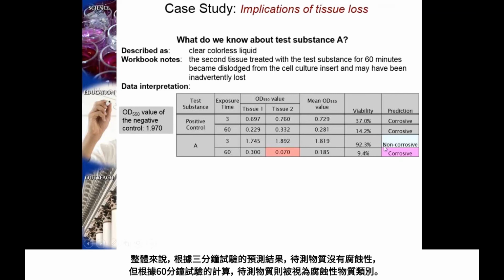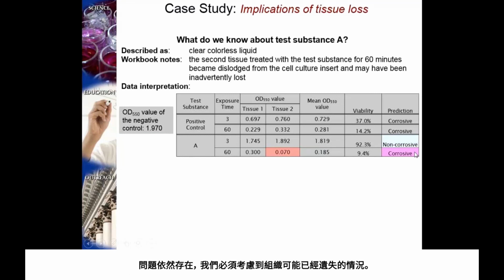Overall, the prediction for this assay, based on the 3-minute result, is that it's non-corrosive. However, the 60-minute calculation put the test substance in a corrosive category. Still, we have this problem and concern with the tissue that may have been lost.